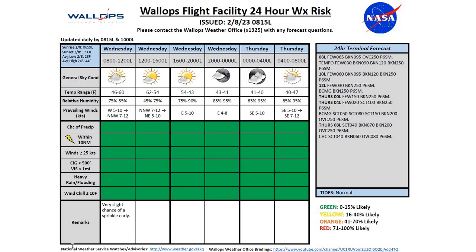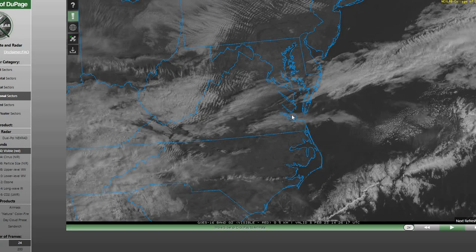As far as our satellite imagery goes, this morning you can see that band of clouds associated with this frontal boundary continue to move off to the south and east, and it will become mostly sunny and partly cloudy later this afternoon, so a really nice weather day shaping up.